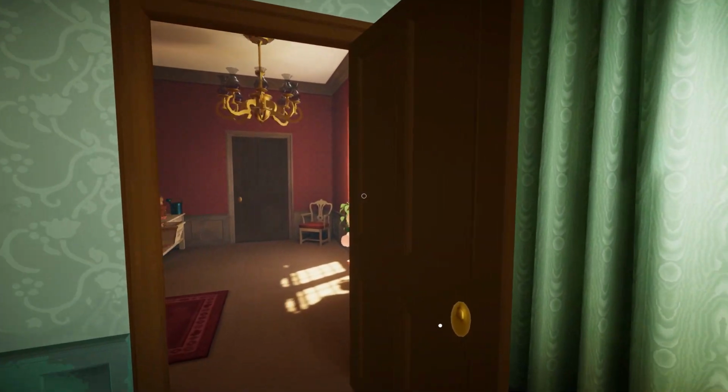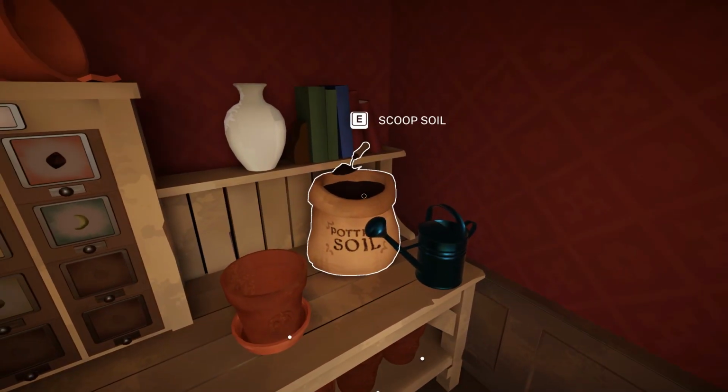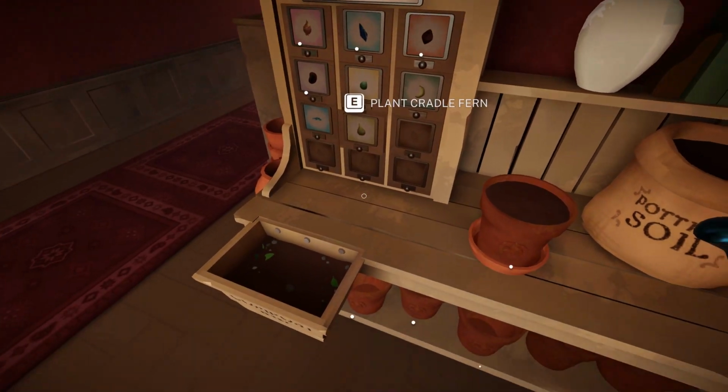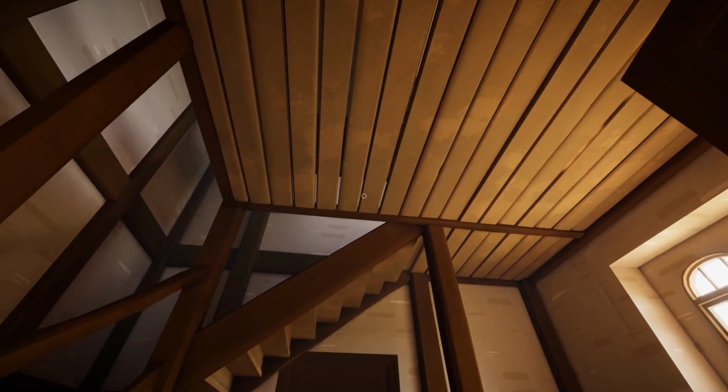Right. And we've already looked at that. Let's carry on straight forward. And there's all my seeds. Fantastic. So let's get one planted. We don't actually have the seed I want yet. So let's go for the door and see if the seed is in here.